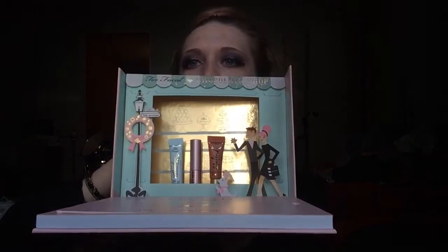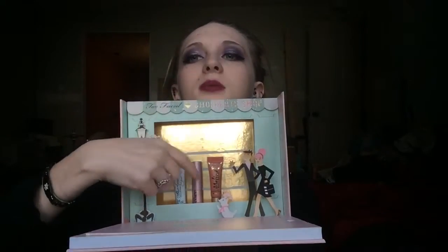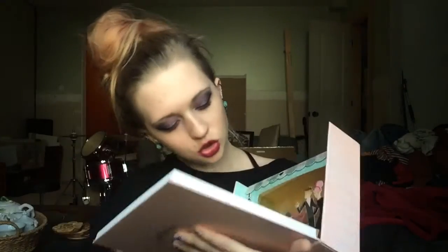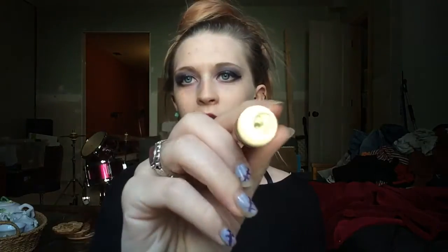I always feel like I'm gonna choke. Ooh. Ta-da. It comes with a shadow insurance, a Better Than Sex mascara, and a melted, what is this? Melted chocolate. That's awesome. Oh, it's kind of sticky on the bottom. See that? That's so sticky. It's like a bugger.